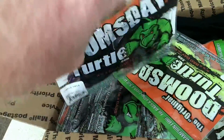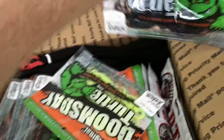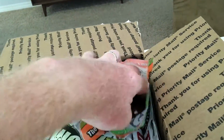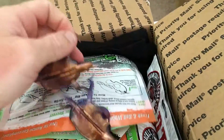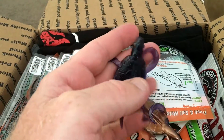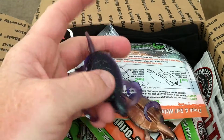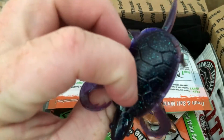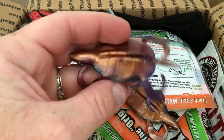I might need my assistant's hands to open the package for me. But these soft plastic turtle shapes, you just Texas rig these bad boys. You can swim them, flip them. I mean, if bass eat pretty much everything else, why not a turtle, right? And I'm really liking the colors they sent. They got chartreuse, this gold bottom with a dark shell, like a real turtle would look. See, they got some chartreuse in here.